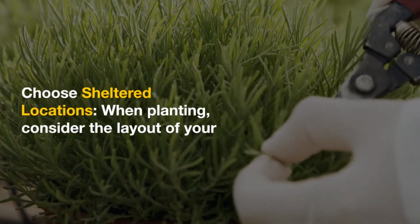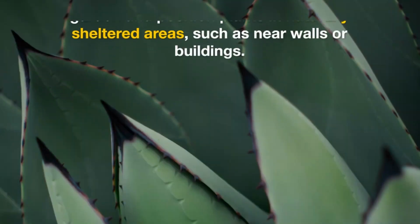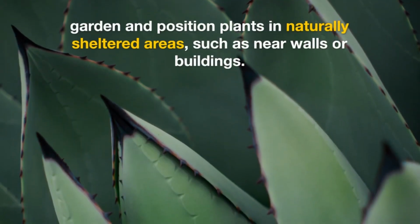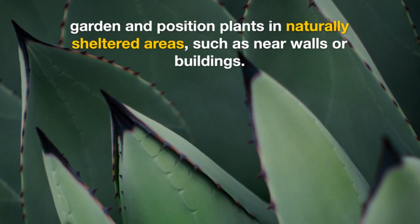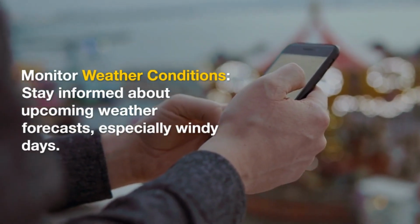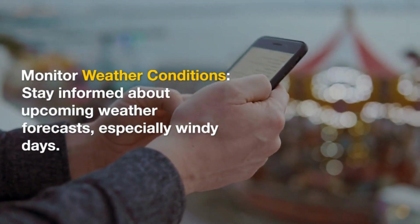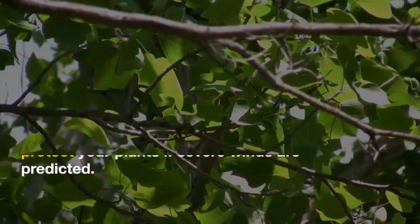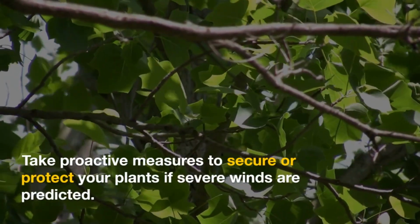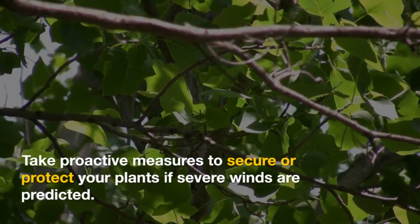Choose sheltered locations when planting. Consider the layout of your garden and position plants in naturally sheltered areas, such as near walls or buildings. Monitor weather conditions. Stay informed about upcoming weather forecasts, especially windy days. Take proactive measures to secure or protect your plants if severe winds are predicted.